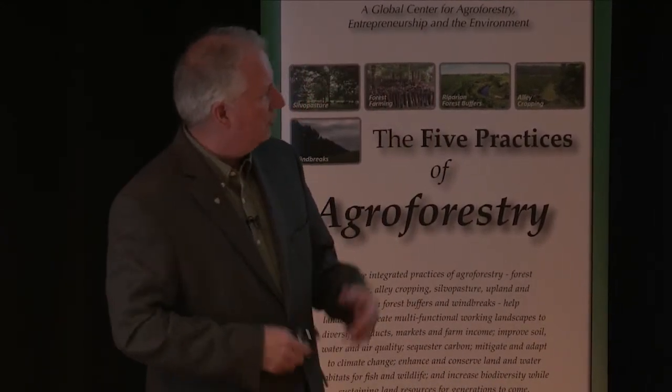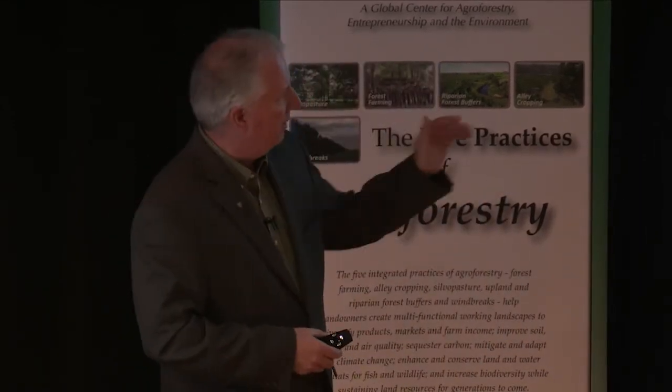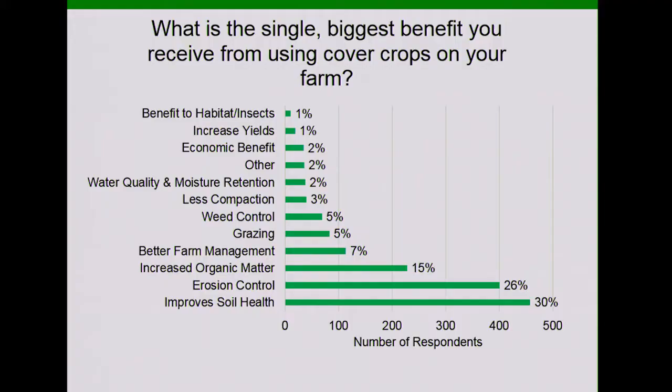If we ask farmers what is the driving force, just like the previous slide showed, really the bottom line is improved soil health. Again, erosion control used to probably be the preferred thing, but we still see a lot of interest in organic matter. But those three together really comprise the driving forces for this particular practice.